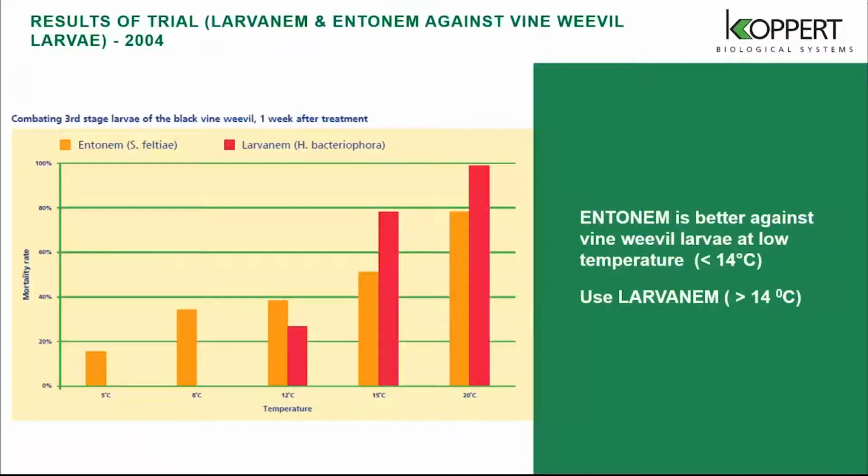Hence, knowing this information, you can look at how you can actually use a combination of the two nematode species with different temperatures. Now, this is old information, it's 2004. We've done a lot more work since then, but just to show you, for example, if you just do one treatment, this is not repeated, you can see here different temperatures, what happens to the two species for that 2004 data.